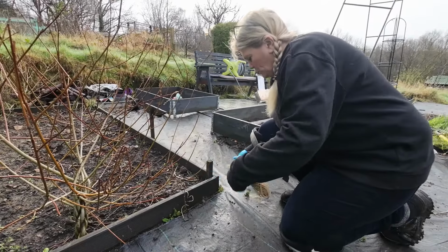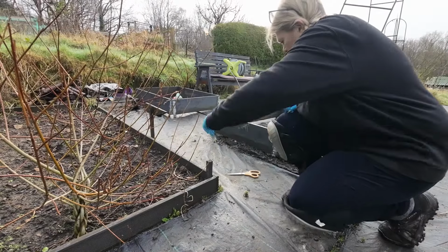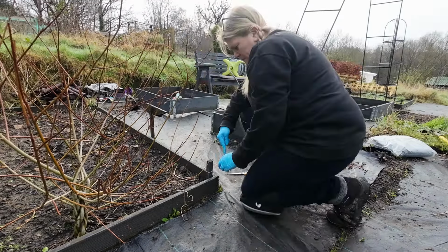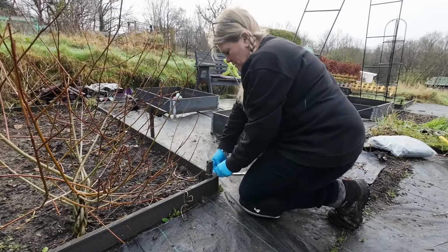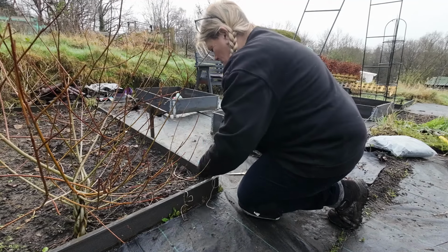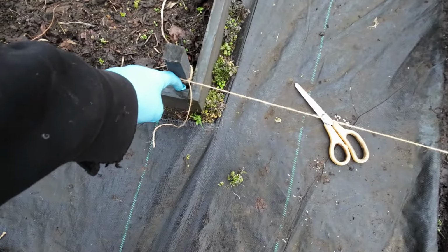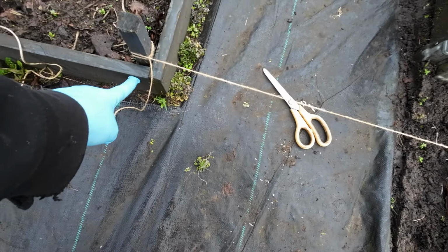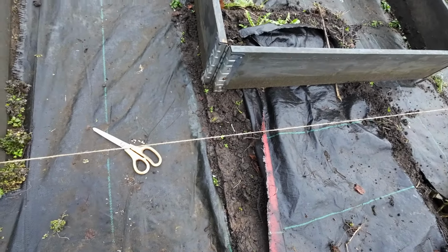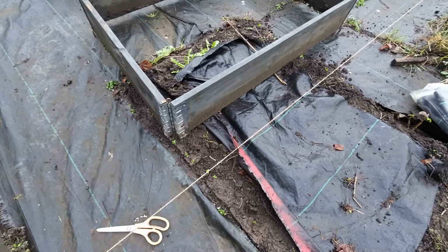Right, let's cut a bit of this string that doesn't want to play. I think I should have took that end. Never mind. Okay, what I've realised, because I'm an idiot, is that line is the inside of the bed and not the outside of the bed, because I haven't got anything to attach it to the outside. But it doesn't have to be exact. It's an allotment, doesn't have to be exact, does it? Right, let's just put those beds up to that line, cut it out and see how we go from there.